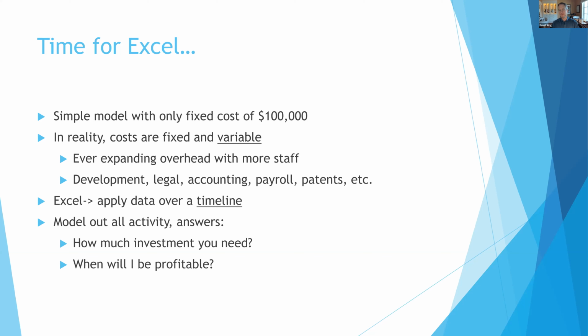But the point I wanted to make is, we've just isolated one transaction, but a business is way more complicated than that. One of the pieces that's missing is a timeline, okay? So you need to overlay these concepts over snapshots of time in the future. And that's when Excel comes into the picture. That's when you can't calculate this simply with a calculator. You need something with more horsepower like Excel to be able to say, okay, let me lay out all my data over the next 3 years.